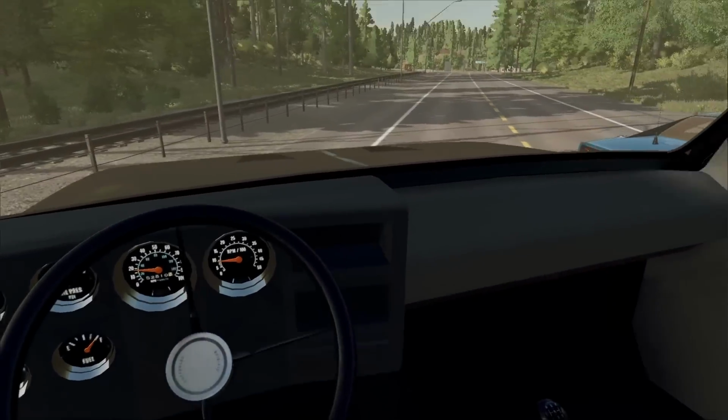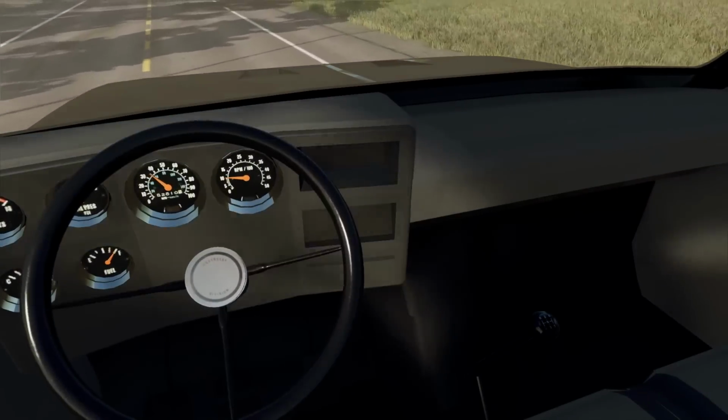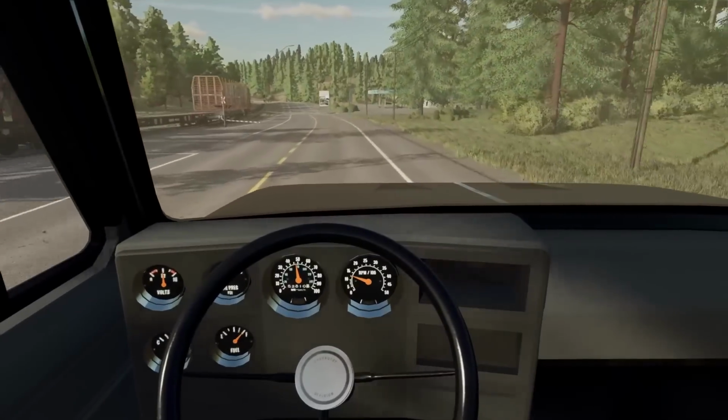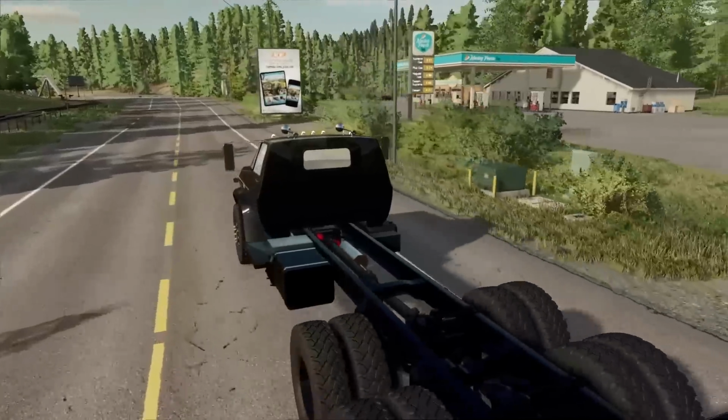This is a classic tow truck manual. We're going to shift it into second, and then third gear in a second. I don't know when to shift. All right, here we go. RPM gauge is right there. Full of fuel. That's crazy. I think it's like four gears.